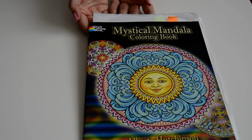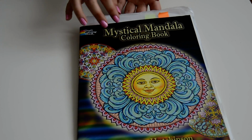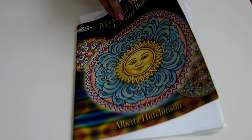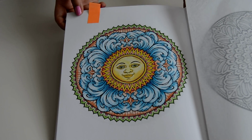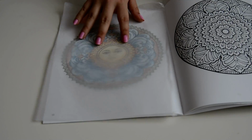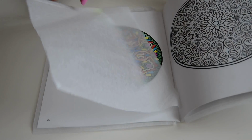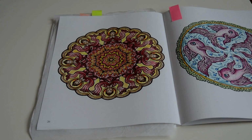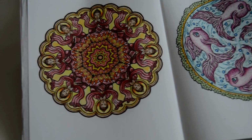The next one I have is also from Dover Coloring Books. It's called Mystical Mandala Coloring Book. And yeah, I really like this book. I have a lot of pages colored in already. For example, the one from the cover. And I use mainly colored pencils in this one because I think it's the easiest, so you can be sure there's no bleeding through. And yeah, this double page I finished.